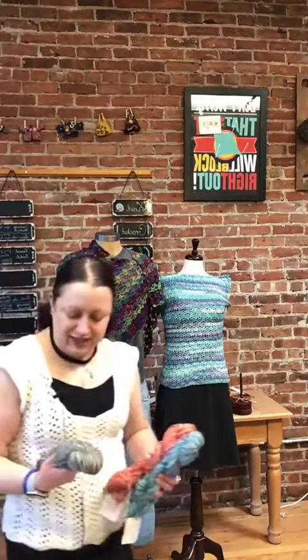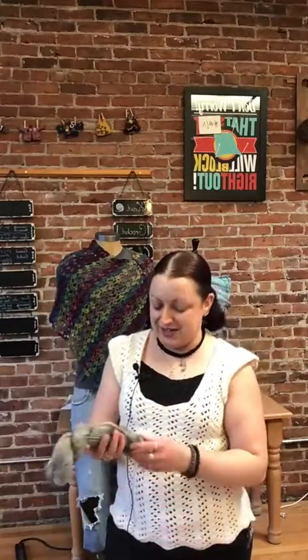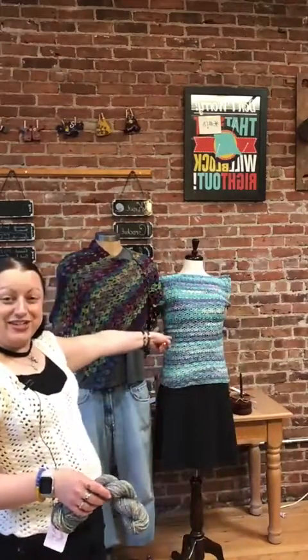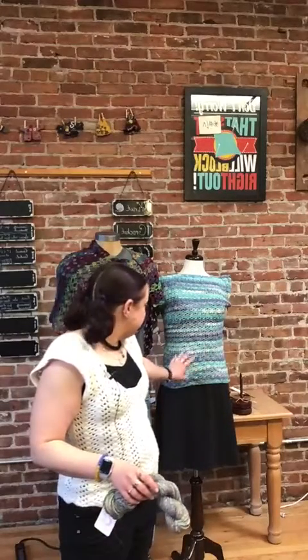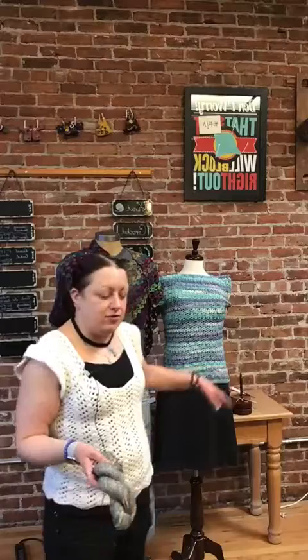All right. Another wonderful summertime yarn would be Impressionist. I have shown Impressionist to you guys before, but I finally finished my Impressionist project. So this is the Flora top. This is a crocheted top, and the yarn naturally stripes like this. This is a great kind of intermediate level crochet project.